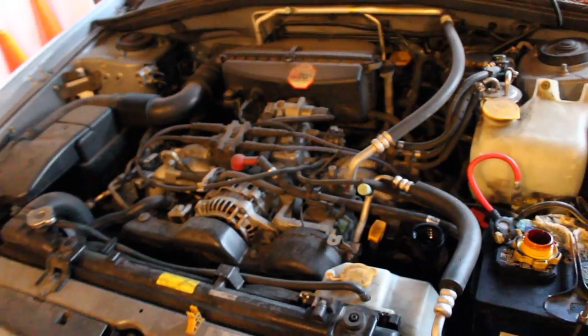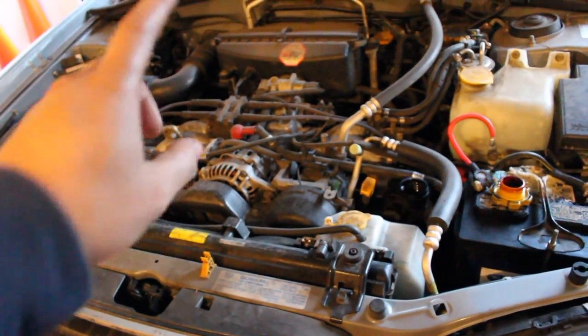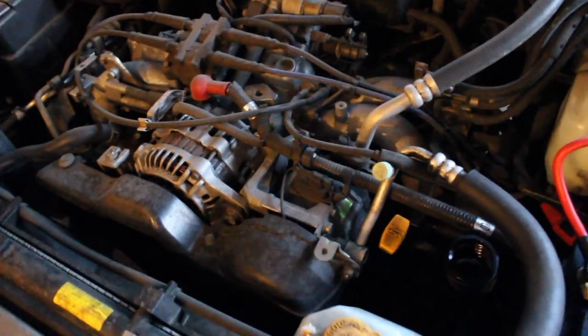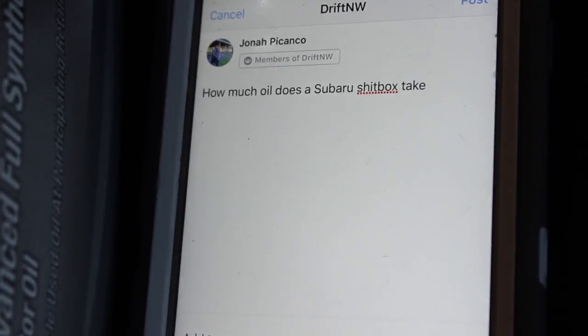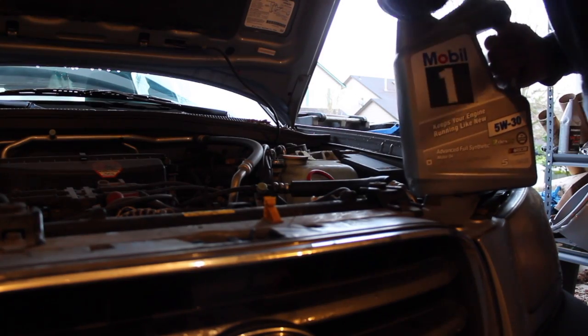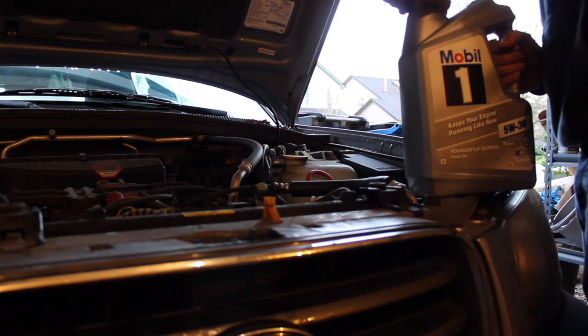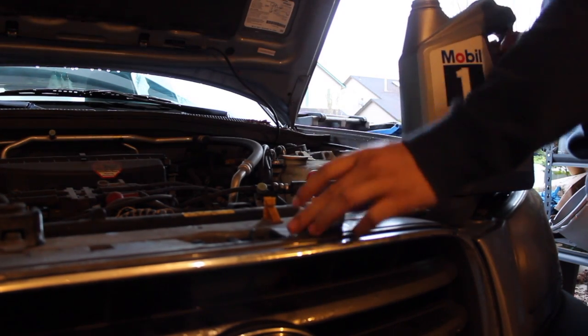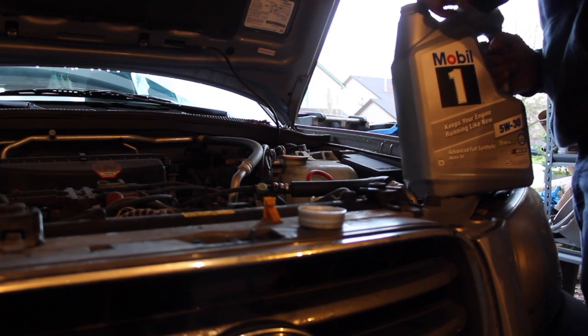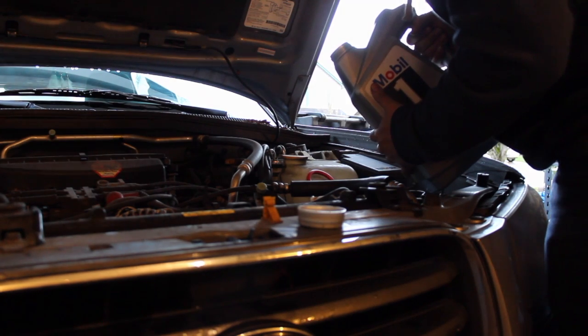It's about time to pour the oil inside here, and I don't know exactly how much oil it takes. So yeah, I got a 5 quart, and I don't want to put all that in there because, you know, too much oil means bad things. So I'm on the local Subaru pages, and I'm going to ask, how much does my Subaru 04 Forester take in oil? Kidding, don't ever be the guy that asks stupid questions on Facebook. So if you guys have been following the channel, you know that I am a no filter activist. I'm going to pour this straight into the engine without a funnel, and I am not going to miss a drop.